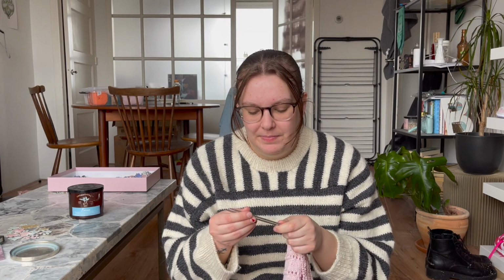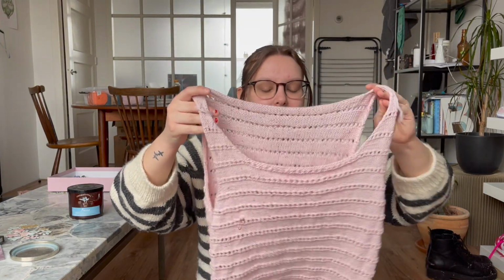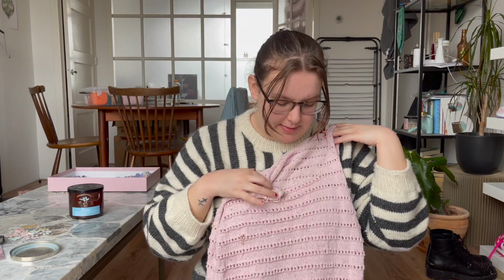So in Scotland, I finally picked up 3.25mm, so I actually started knitting on this guy again today because I'm very excited to finish this. I know it's nowhere near summer, we still have a couple of weeks left before spring starts, but even wearing this over top of a long sleeve white turtleneck top, I think could be really cute. So I'm very excited about this guy, and we're almost done.